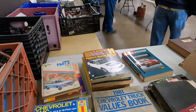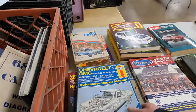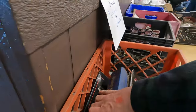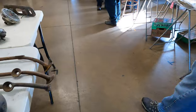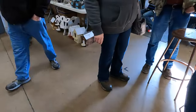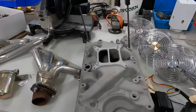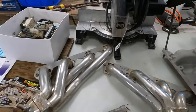That's an '81 Chevy truck, S10. You know, for $2, that's probably not a bad price, but nothing I'm gonna need. Nothing there I need. Moving on. I'm walking the building up there. Sanderson header. Ford.